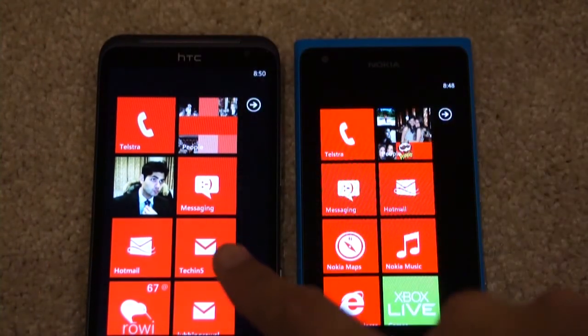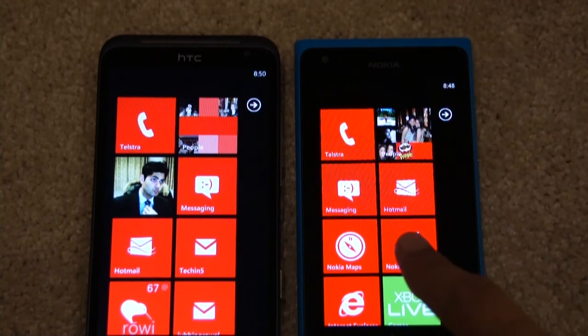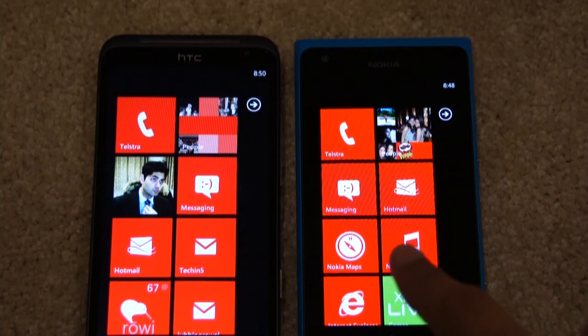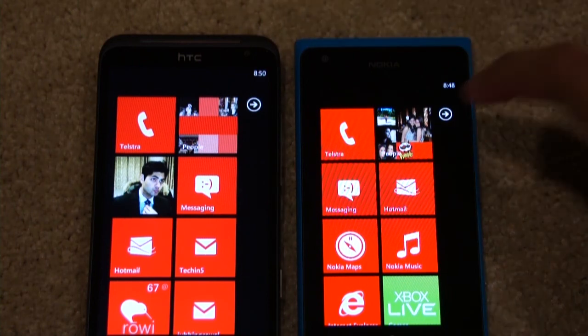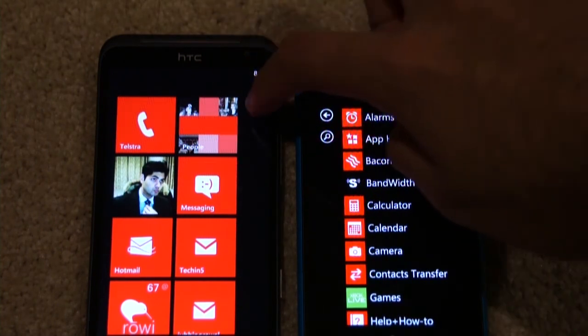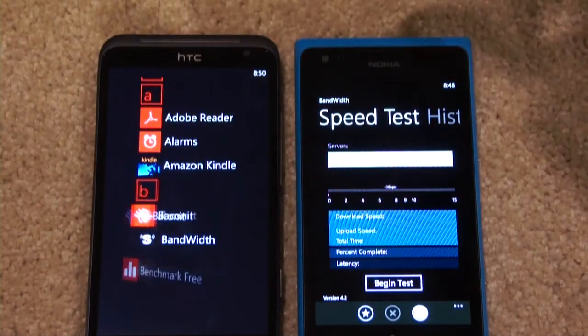Now, obviously we have a 4G phone with HSDPA Plus, and an HSDPA Plus phone for the Lumia 900 only. No 4G, unlike our US friends who do get 4G over there. We are not in a 4G area right now. The most you should be getting on HSDPA around here on Telstra's network would be around 11 megabits per second. So let's start up the bandwidth test and see how they go.